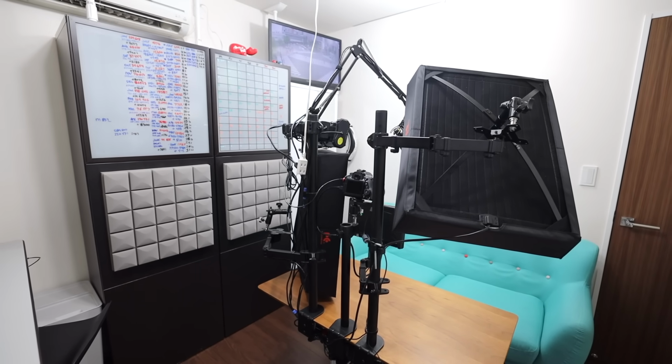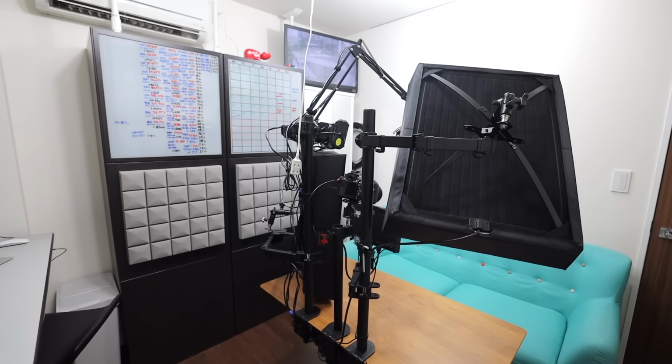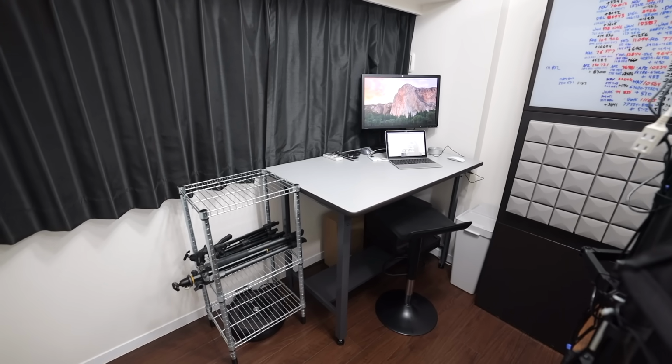So I've converted this small bedroom into a mini studio. It's actually something I wanted since we started this YouTube channel, but because our space was so small in the previous apartment, I just could never do it. But now that we do, I finally was able to build this little mini studio. Just like the rest of this apartment, it's still not completely done.